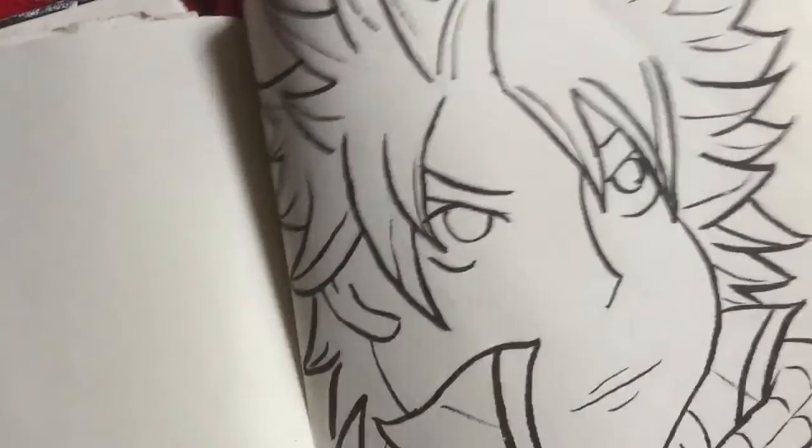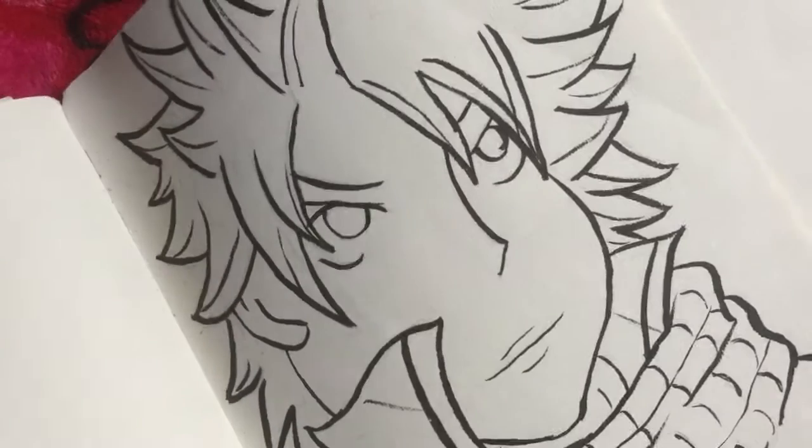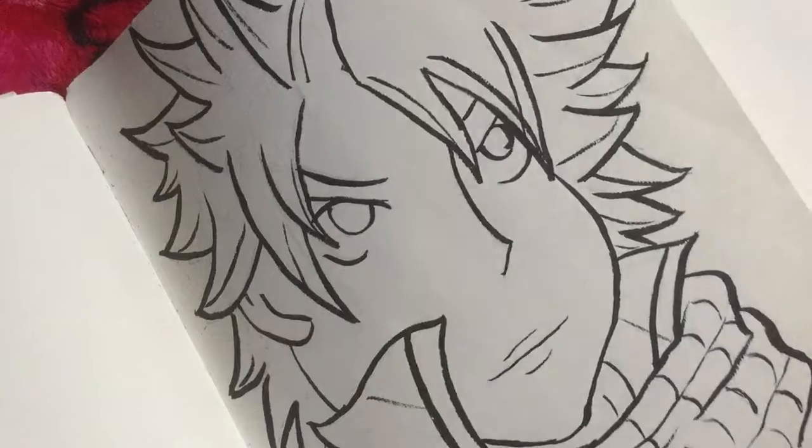Okay. Skipping through some pages right now to get to the Natsu. Now, this Natsu, same with the Soul, it's not as good. I don't really like it as much. So, trying to change it. Still haven't found a good one. It just hasn't worked yet. I haven't found one that works. So yeah.